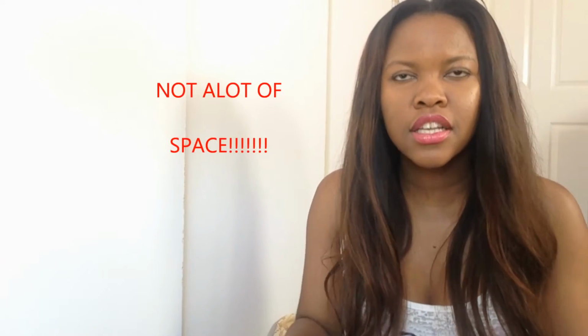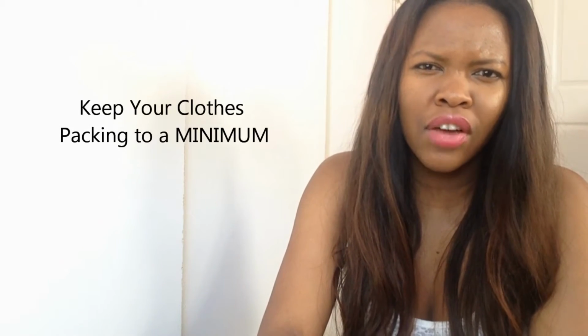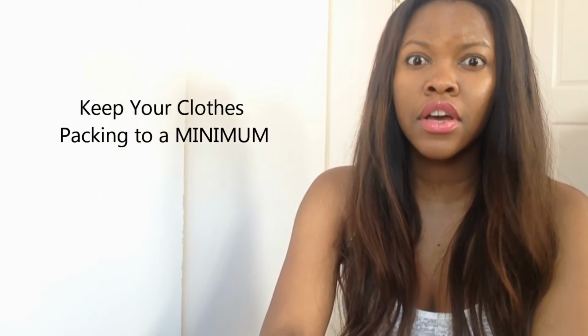In terms of what to pack when going into university, you need to first know where you're staying. If you're staying on res, just know that you do not have a lot of space. In terms of space, you only have about 3 to 4 cupboards. If you're lucky, some have only 2. So you don't want to pack all your clothes and all your shoes and all your bags and all the other stuff that you have to shove in your cupboard, because chances are you don't have a lot of space.